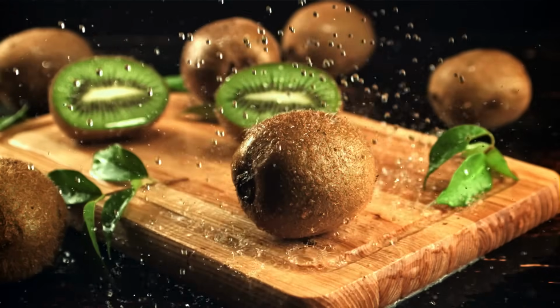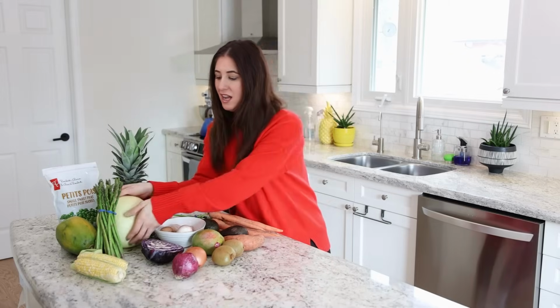At number 9, we have kiwi fruits, and I will say when these are ripe, they taste like candy. I just salivated there, but thankfully I'm not being zoomed in on right now because that would have been an embarrassing shot. At number 8, we've got Honeydew melon.